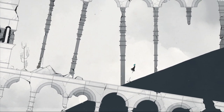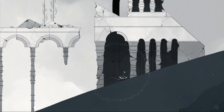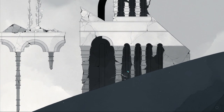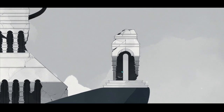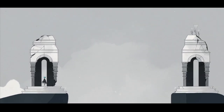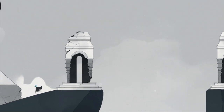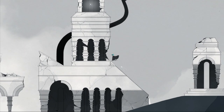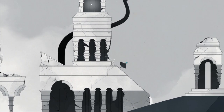Okay. Oh, I can go up here. Oh, and that gives me a thing. So now I've got two trailing thingies. Well, there's a thing hiding out here, but I don't want to fall off the cliff. Okay, what are we doing? I want to go up here first. I'm probably not supposed to. Yeah, let's not. Let's go the way the game seems to be leading me.